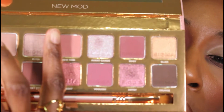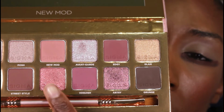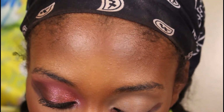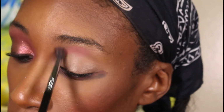Okay, so I'm gonna show you what I used in the palette. I mainly just stuck to this little quad on this side. So I use these two right here. Sorry, these three right here. And then I use these four at the bottom. So I'm gonna start with the shade called New Mod, which is what the palette is named after. I started off with that shade at the top and just patted it. I have on the Natasha Denona eye primer that Annette's makeup porn always raves about, if anyone's curious.